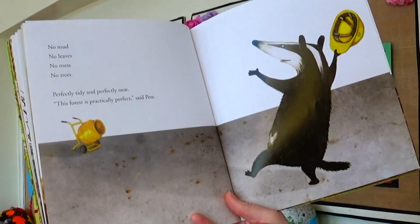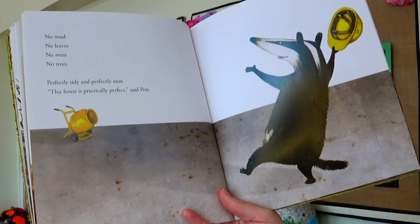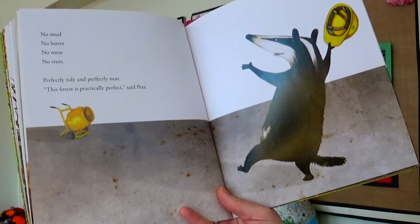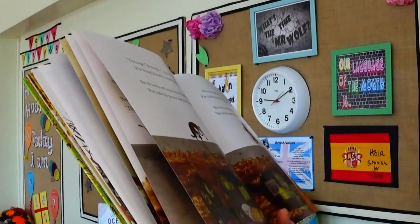No mud, no leaves, no mess, no trees, perfectly tidy and perfectly neat. This forest is practically perfect, said Pete. What's happened, children? Everything's gone, all the trees, all the bushes, even the animals have all gone.